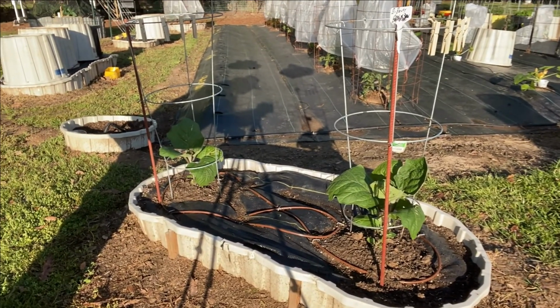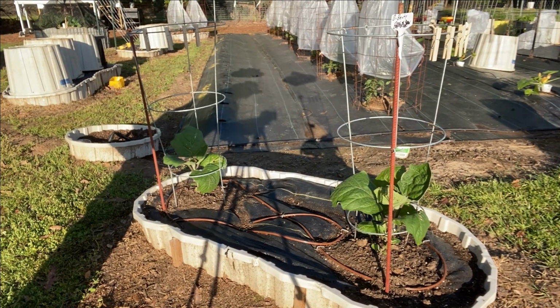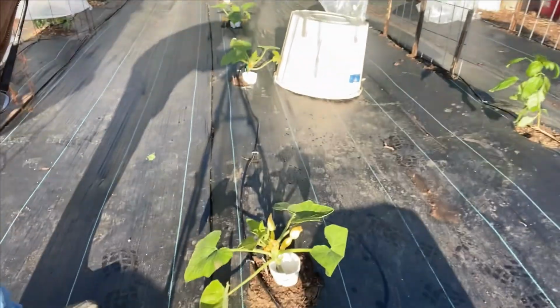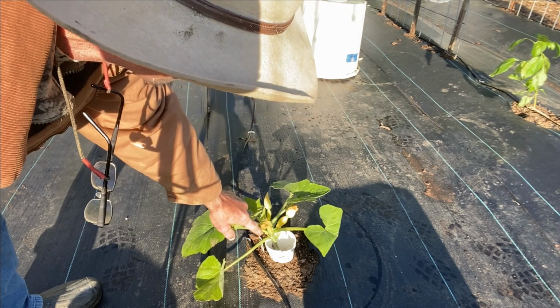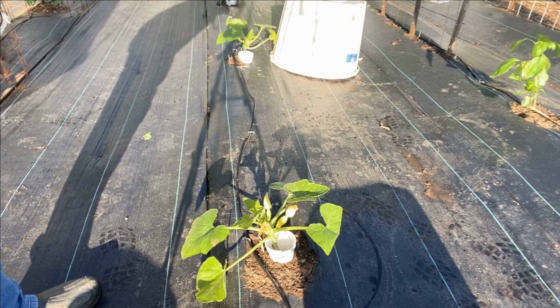But ain't them some pretty eggplants? How big they are already. And guys, look at these squash. It ain't gonna be but a couple days. Eddie's finna be eating some fresh squash. There's 3 on that one. 2 or 3 on each plant already.